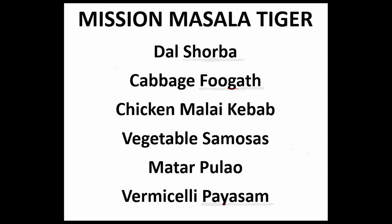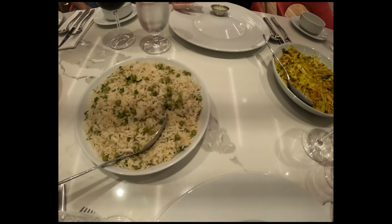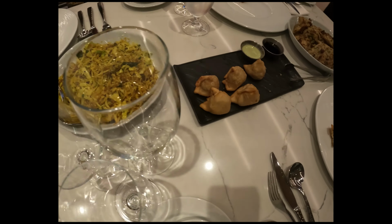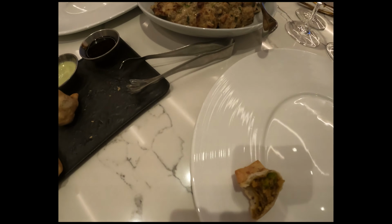So this is what we cooked in the Tiger Masala class, the Indian class. There's all the courses. And again, you're going to get an email with all the ingredients, the menus and everything, how to cook it all afterwards. And as before, we sat down afterwards and we had a full meal. I took a video of it this time. As you can see, way more food than we could eat between us. There was loads left over, so don't eat too much of what you cook.